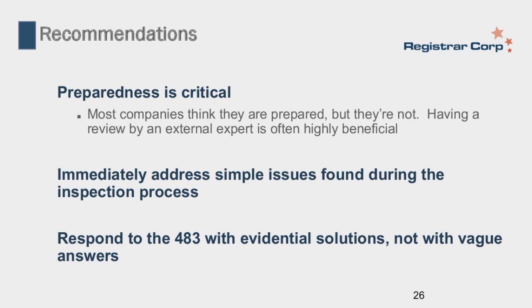The other thing that I would add during an FDA inspection is never, ever leave the inspector alone. Always be with the inspector. Always have somebody with the inspector. Do not let that man, that woman just walk through your plant unaccompanied. Very, very important that you stay with them.